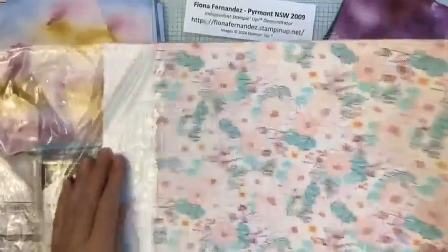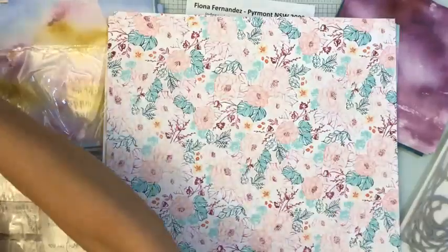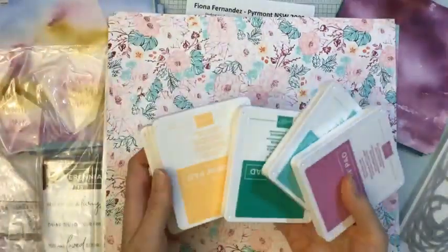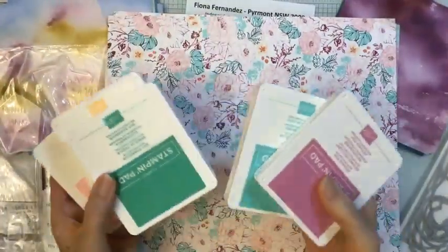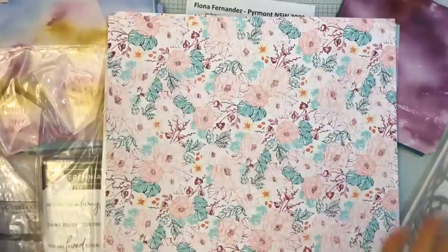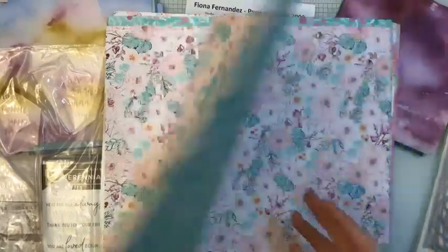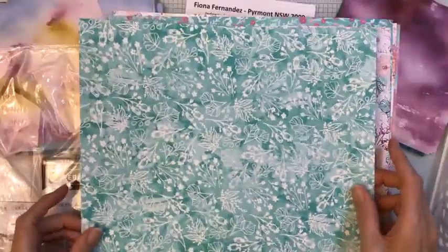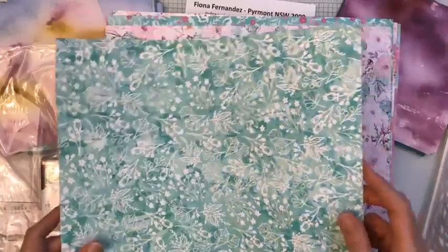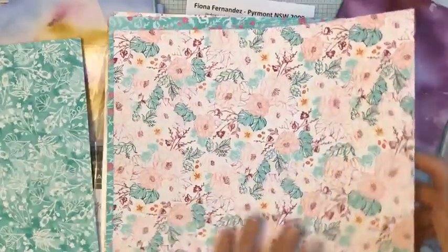So I'll just quickly flick through that because it's so pretty, and I got my ink pads, look. They're gorgeous. Beautiful new ink colours. So they're coming out in the next catalogue, or for demonstrators already, pre-order in April, so that's good. This is really pretty. Look how gorgeous that is. So this goes with you in colours.